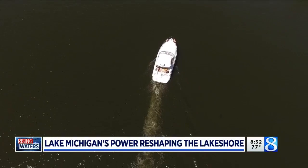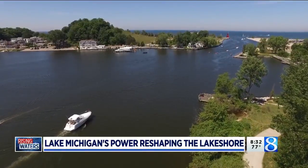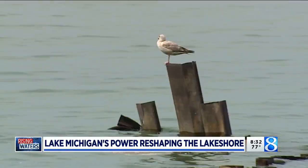I know it's hard not to be able to go as fast as you usually go out to the big lake, and we live right around the corner, so when we take our boat out, it would take a lot longer, and it is taking a lot longer, but I totally understand why they're doing it.